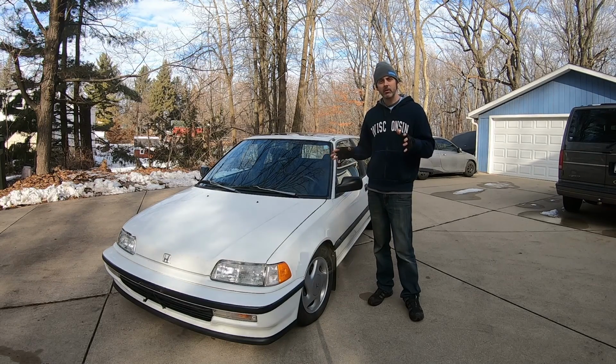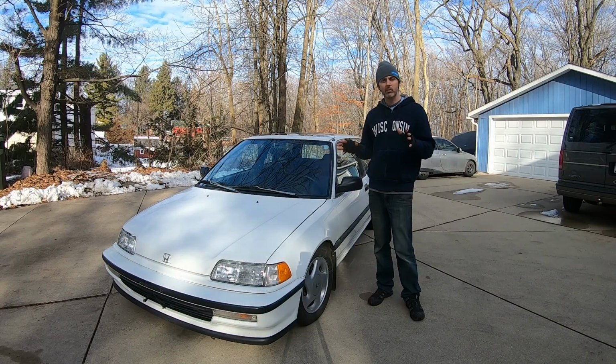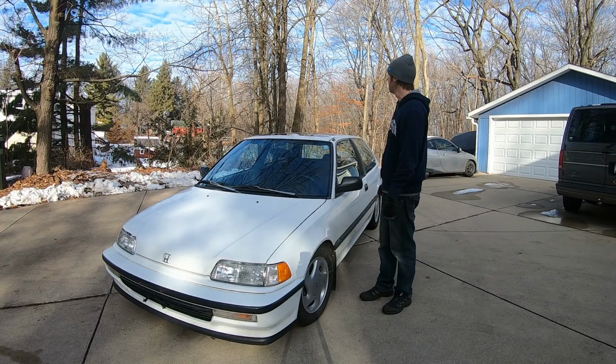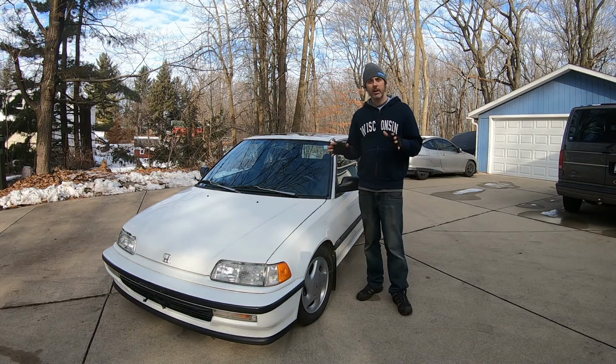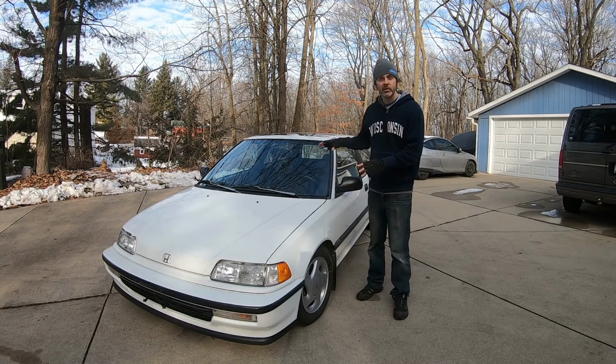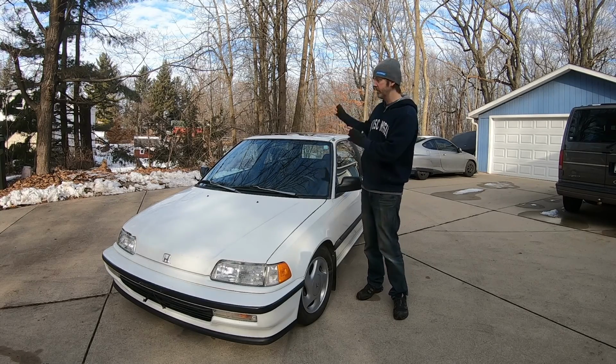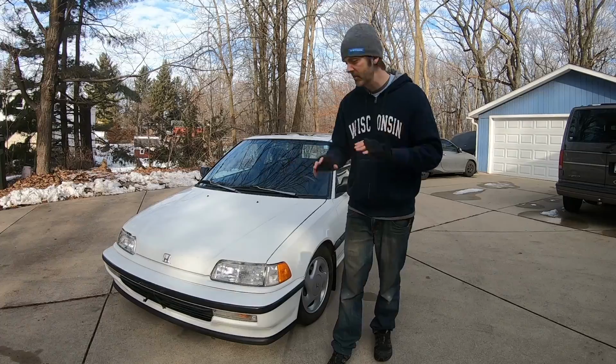So what I'm gonna do now is walk you through this car. I haven't touched it yet. God, rooster. What I'm gonna do now is walk you through this car before that rooster makes another cock-a-doodle-doo. So yeah, let's get to it. I haven't touched this car at all yet, so this is how I purchased it.